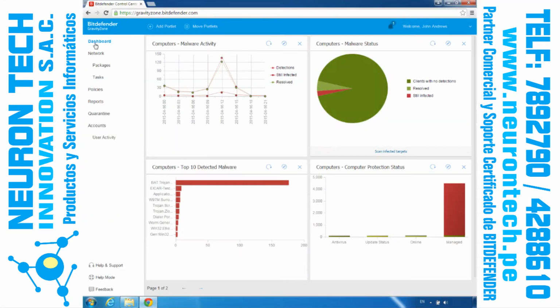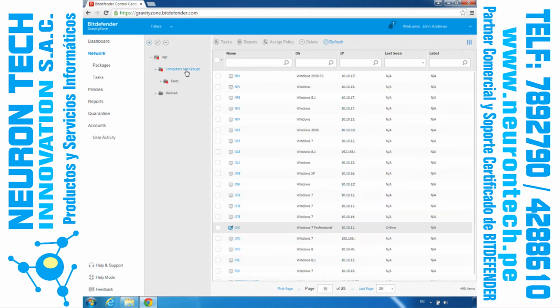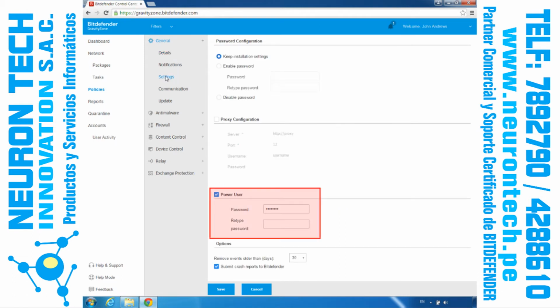I'll indicate now some more features available through security policies. You can edit your policies from the policy menu, or access the policy already applied on a particular computer. We will access the policy running on this network station to check its settings. From the General Policy Settings, the Power User module can be activated using this policy on target endpoints.